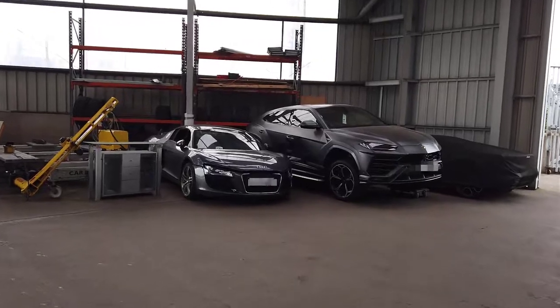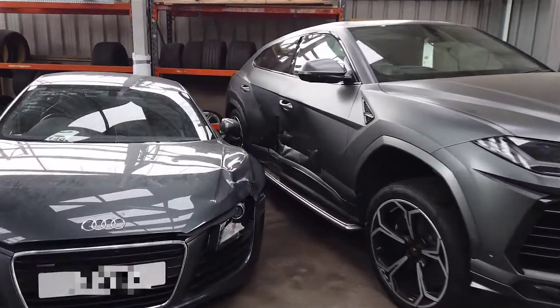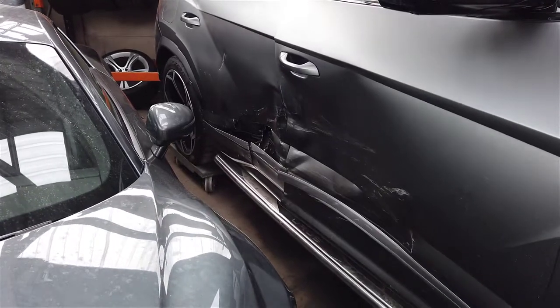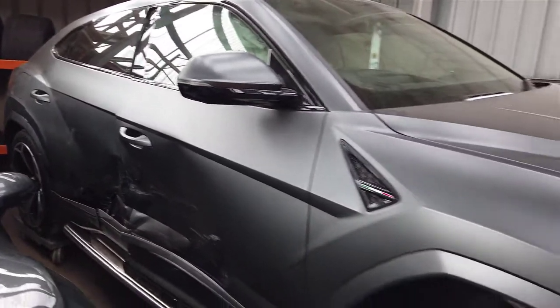Have to censor the registration plate on that. Oh, it's got a nice hit on the side. Oh, how much do you reckon that will cost? I imagine that's going to be a few £100,000 to repair. Yeah, look at it. Airbags have all gone off inside it, so big hit.